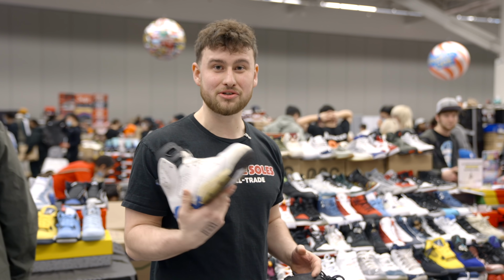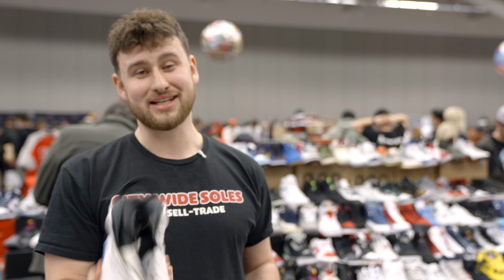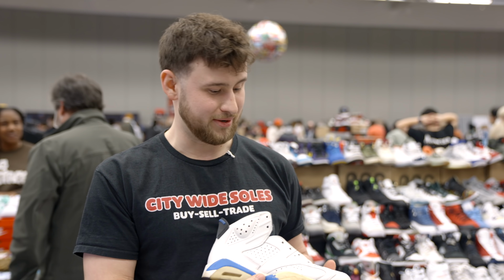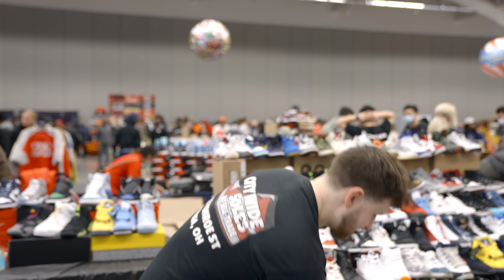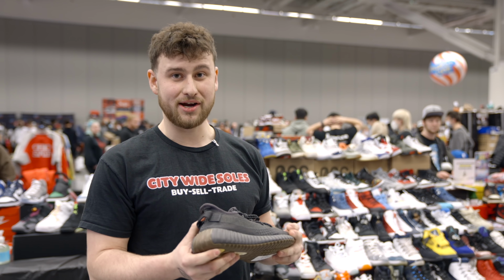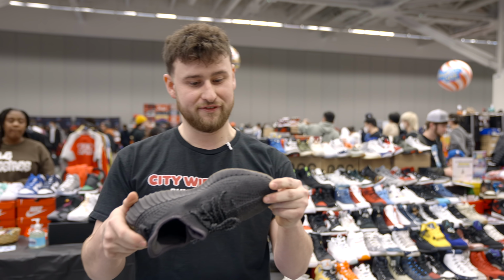I'm gonna show you right now our cheapest pair, $20 on it. Got these actually for $0 in a bulk deal. Just decided, I mean, they're beaters. Someone could probably do something with them. I mean, $20, can't beat that. Right now, I did only bring used pairs here. So our most expensive pair, used, $585 for some reflective. The Cinder Yeezys, reflective, $585.